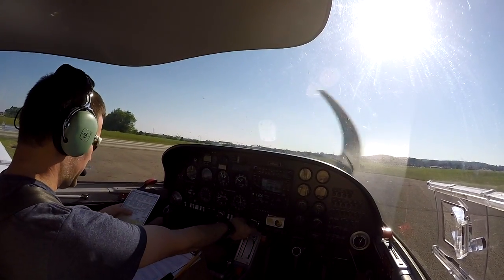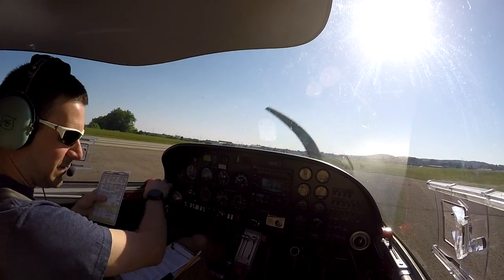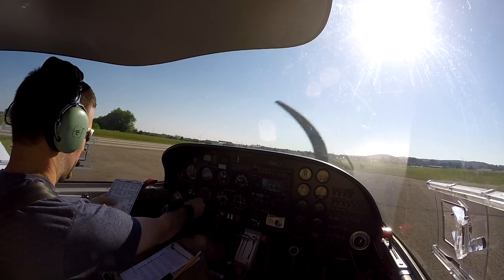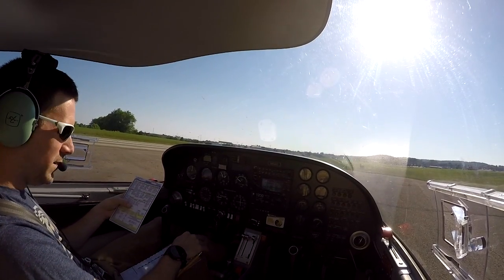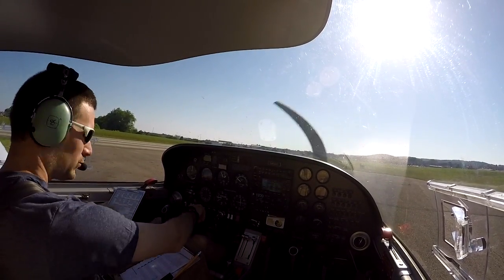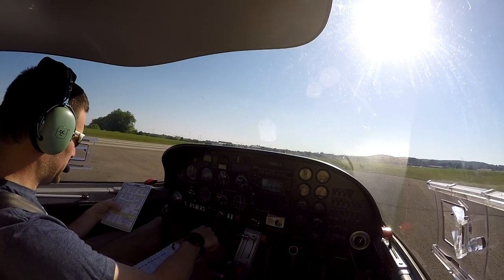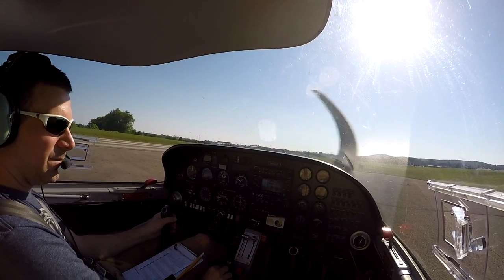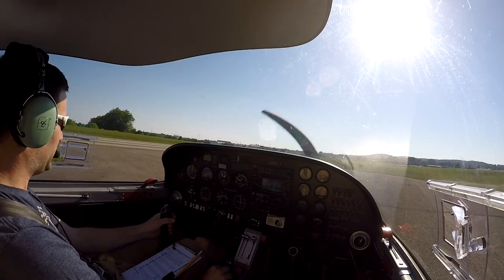Alright, flaps are at takeoff. Fuel pump is on. Canopy still locked. Heading indicator to compass. Transponder, strobes on. Time noted, brakes released, landing lights on. Alright, looking again for traffic. We're gonna let that guy climb out a little bit more.